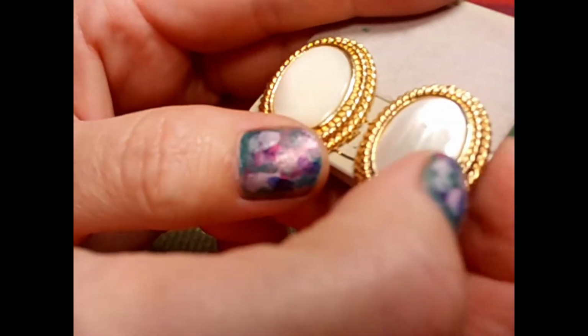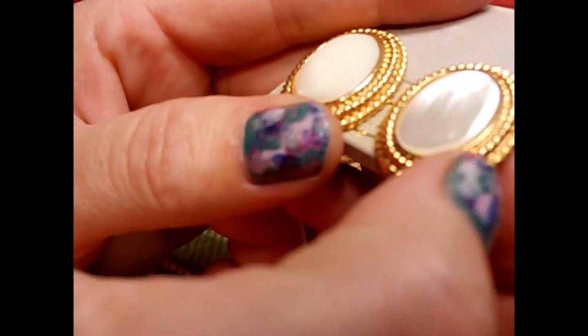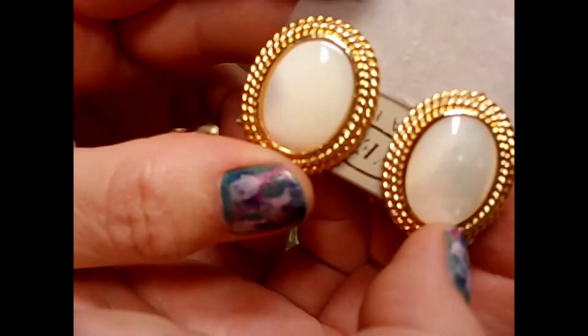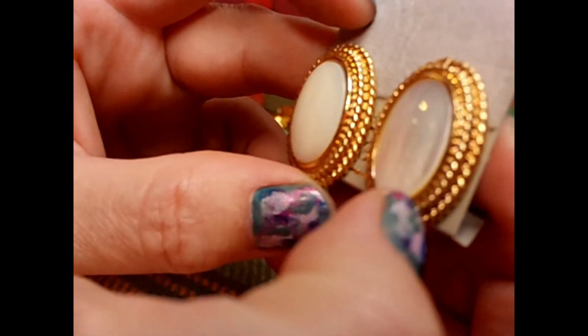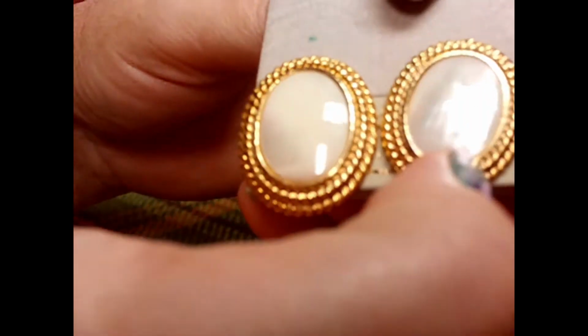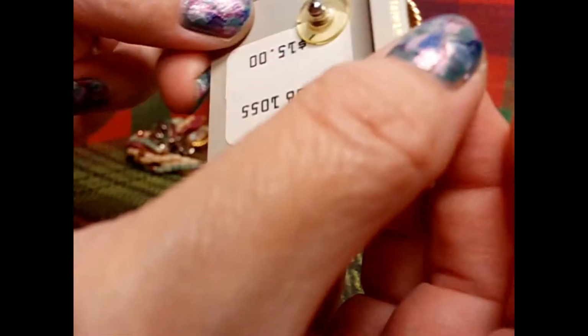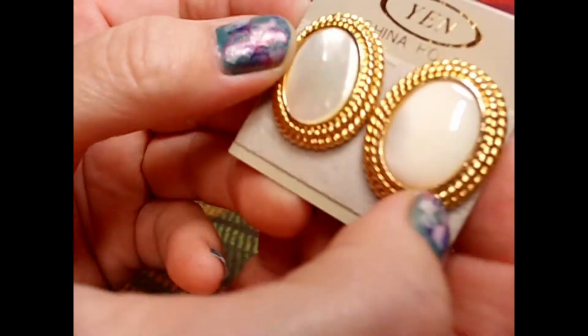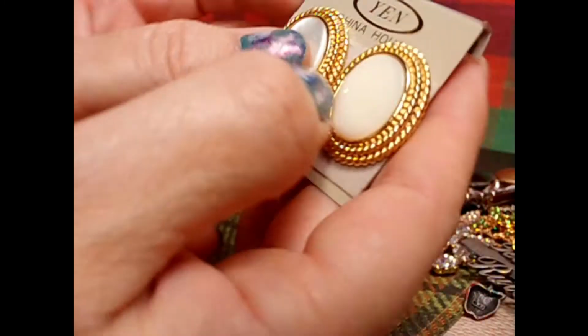But some earrings that look like that actually looks like a stone, or actually maybe just the man-made, like the cat's eye, you know, white cat's eye. It says they were 15, if this is on the correct thing. Yen China House. I don't know. Gold color and the white, those are really pretty.